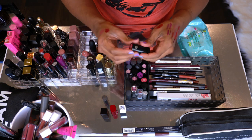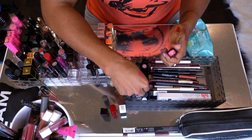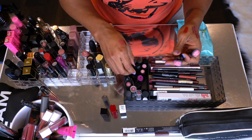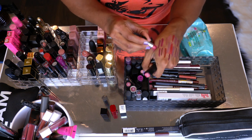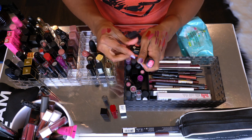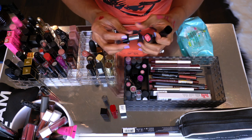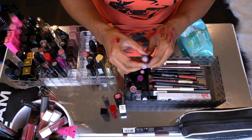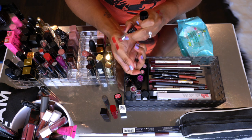This is Marc Jacobs Kiss Kiss Bang Bang. This is also Kiss Kiss Bang Bang. This is a different one. So let's see. This one's been swatched. Ooh, I don't know if I will wear that, to be honest. Has this one been swatched? Why would I do that? I'm gonna keep one and get rid of the other one. I don't know why I have two. This is Lolita. Definitely not getting rid of her.